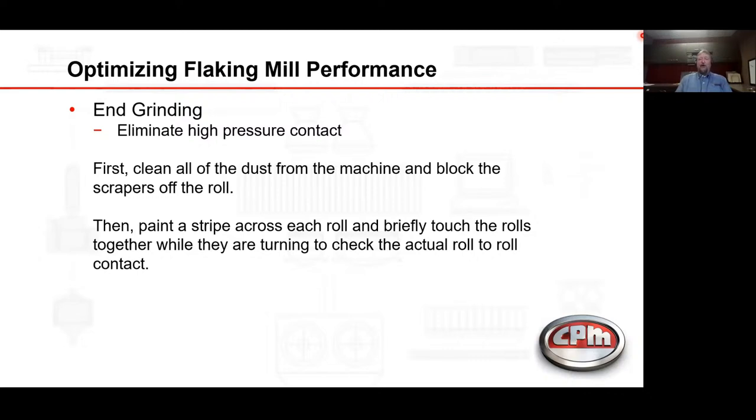We first clean off the dust from the machine and block the scrapers off the roll. Paint a stripe across the roll and briefly touch the rolls together to check for actual roll-to-roll contact.